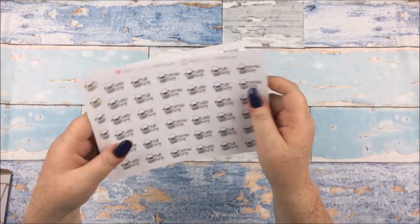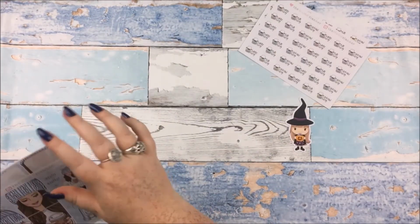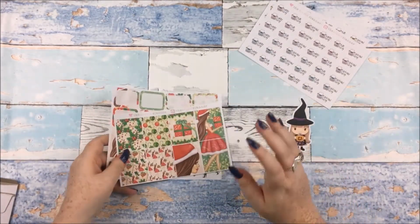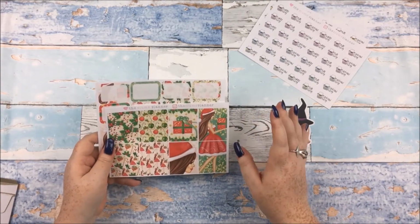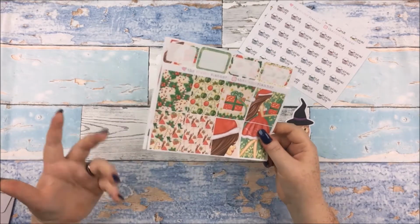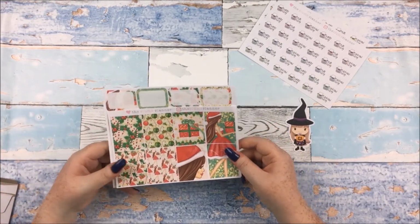So yes, got those. Then the rest of the stickers are all kits. There are 3 in total. So the first is, you know what, I don't have the names of them to hand. Sorry, I don't remember what they're called, but my phone is in a different room charging.